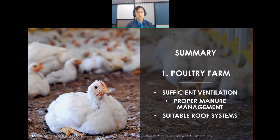And also, you need to have a proper manure management system, right? Just now I showed you, there's actually a raised slatted floor, and also the manure collection method to minimize the manure from staying within the building for too long. And last will be suitable roof systems, right? It can be with a proper non-reactive barrier or non-permeable closed cell barrier. And also at the same time, it can come with a layer of sealing. So all these are to minimize the exposure of the whole roof cladding to the ammonia gas. So this in turn prolongs the building life overall, right?